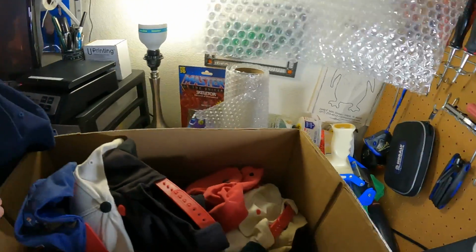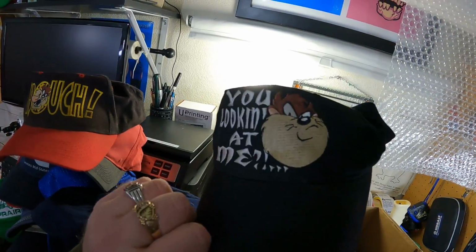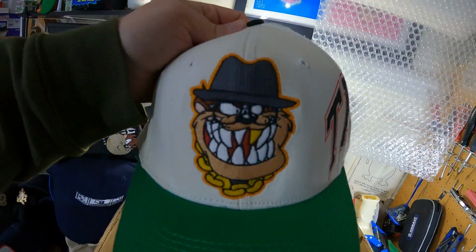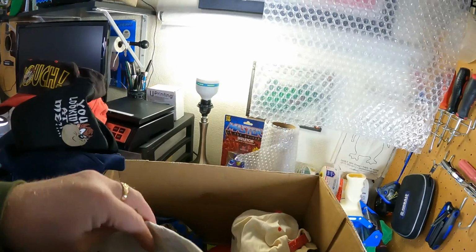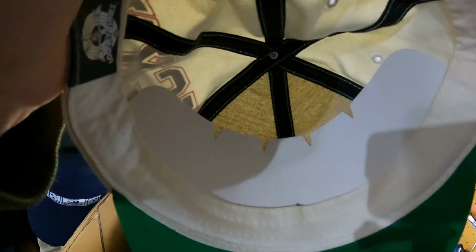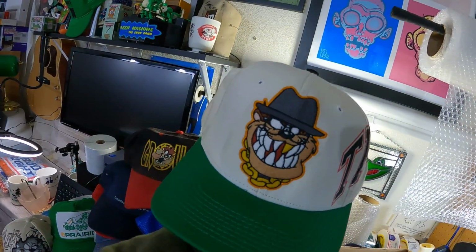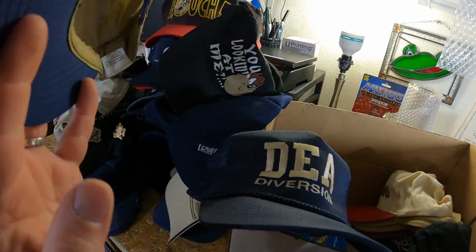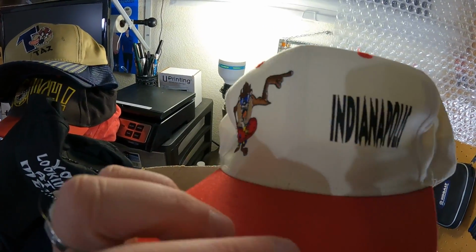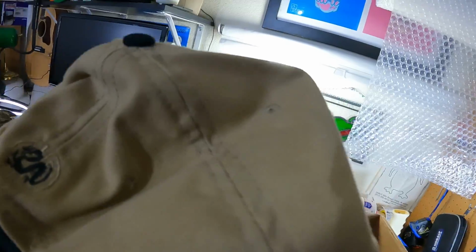More builder's concrete. There's a Taz Chicago Bulls hat, a Taz Grouch hat, a Taz You Looking at Me. This one's really neat. Taz Tricky, kind of has that 80s hip-hop look to it. It says Looney Tunes on the back. This one still has the paper protector right in there, but it's all actual Looney Tunes Warner Brothers stuff. That one's probably one of my favorites. Taz Chicago Cubs. There's a Napa camo hat. There's a lot more Taz stuff. DEA Diversion trucker cap. There's a Taz Indianapolis hat. There's another Taz hat. I don't know what that one is. There's the Looney Tunes seal and everything.